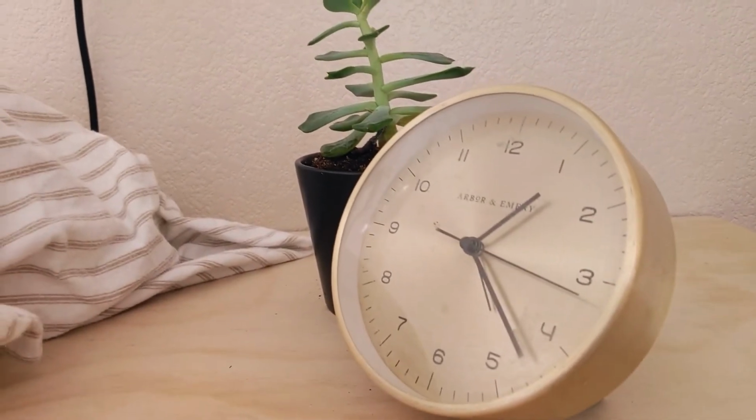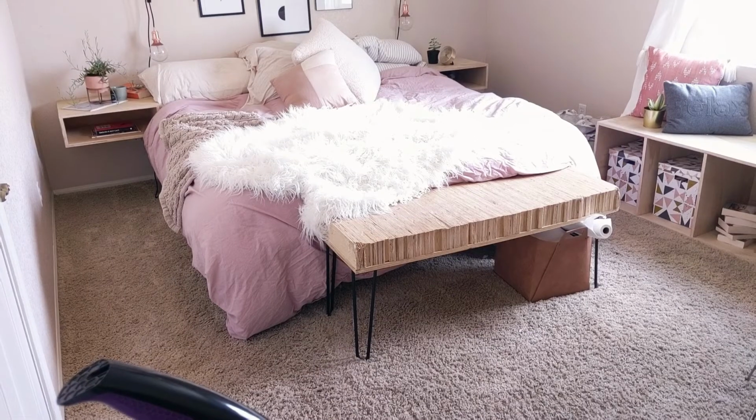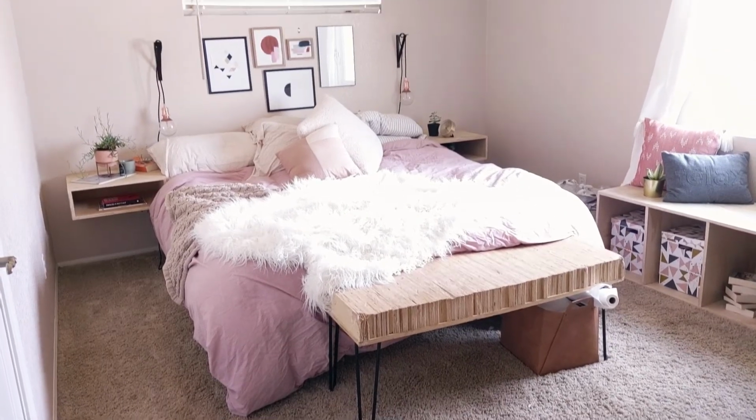So the next thing that we did was we worked on this bed. I had this really pretty pink comforter. It's a duvet cover, and for a room makeover I don't think you should go and try to get new sheets. They're just really expensive.